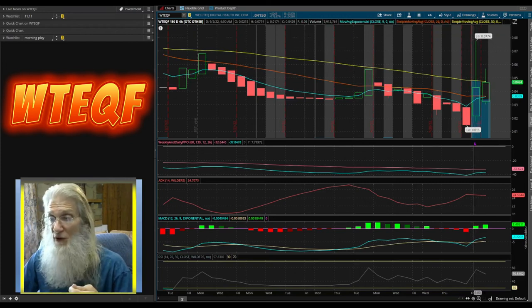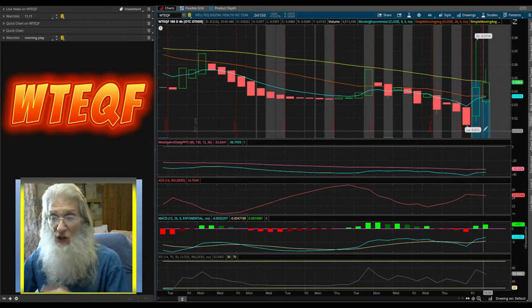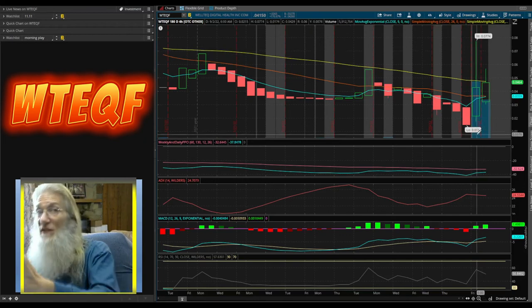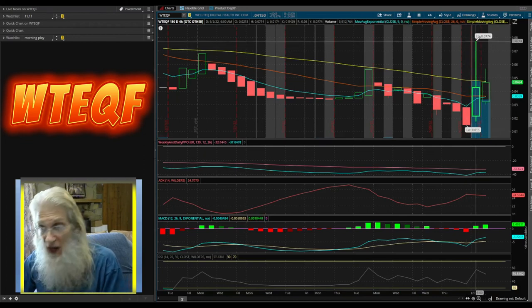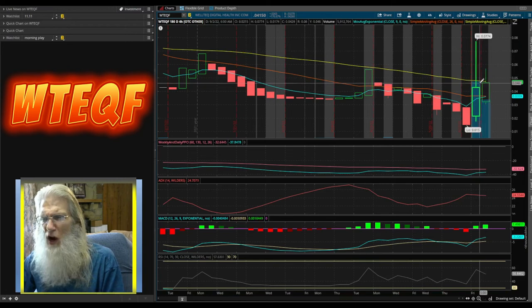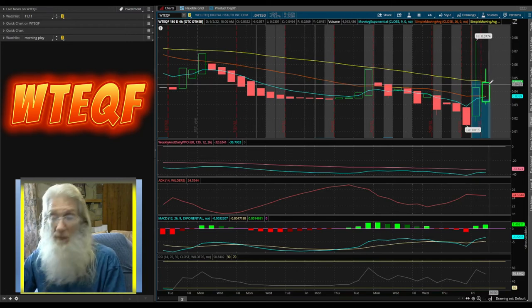Went way up here from a low bubble of 0.015 to 0.077. You can think of that as 15 to 77. So you're well over 400% gains there. But she had a big drop, and she is right up underneath the 50-day SMA right now.